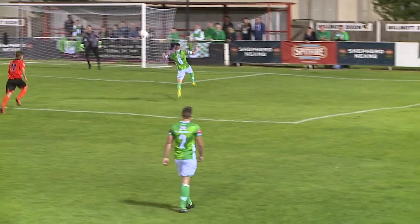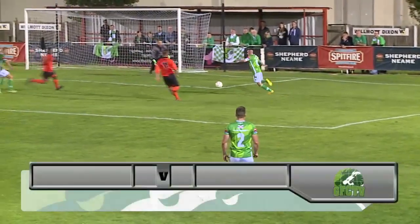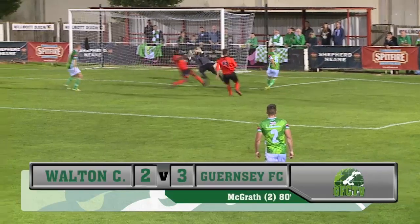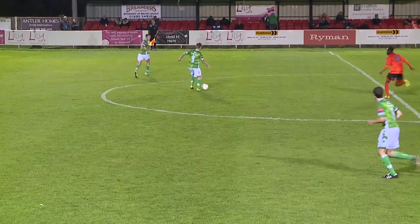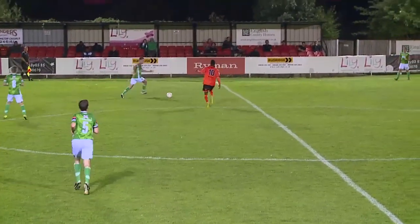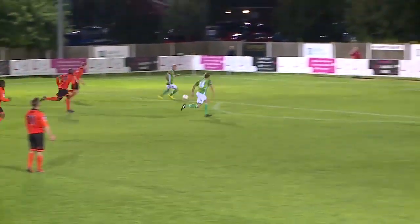It ended up being an absolutely inspired cross by Dave Rio. Found its way to McGrath, had a shot at goal. I think Badiali managed to get a leg to it. But McGrath has put the ball in the back of the net and it's 3-2. Through ball from Dodd, and Luke Winch, a strong goal. Is this 4-2? Luke Winch!